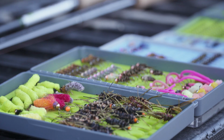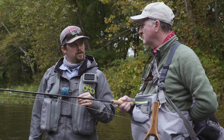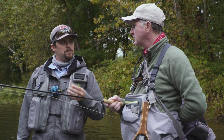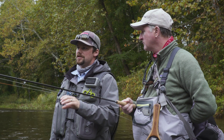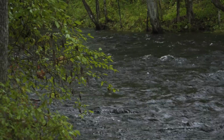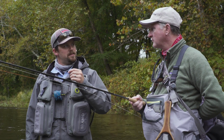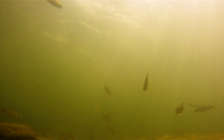This technique with the weighted flies and the thin tippet really helps it get down, simply because the thinner the diameter of the material, the faster it'll sink. And certainly with that top portion of the river, we want to get down as fast as we can through that. With a traditional leader, you have a much thicker butt section up on the top, and that's going to get caught up in that faster water much more easily because it's a much thicker diameter material. Using one single diameter like we are today with 5X, that'll get through much faster. It'll also be much more resilient as the current pulls on it, keeping our flies lower in the water column and much more in the strike zone.